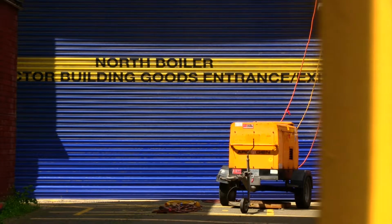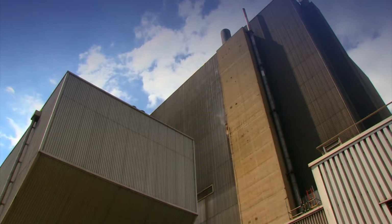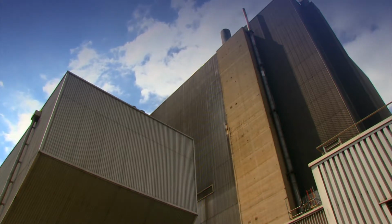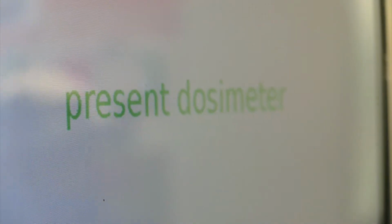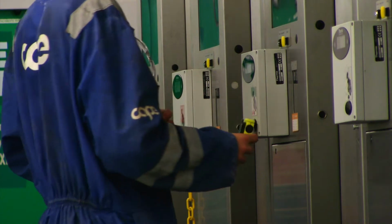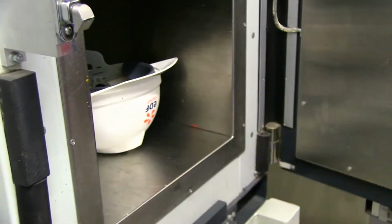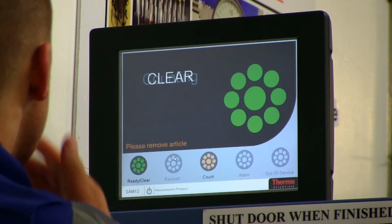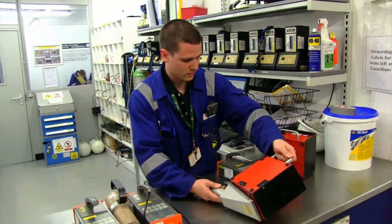If you have items of equipment and materials to enter or leave the RCA, this must also be done at the North Boiler Access Shaft and agreed in advance with the Environmental Safety Team leader. You can only exit the RCA at the Guardians area. You and everything on you must be monitored for contamination before you exit the RCA. Personal items and your removable PPE can be monitored by you in the small articles monitors. Tools and equipment that you have must be monitored by the Guardian.